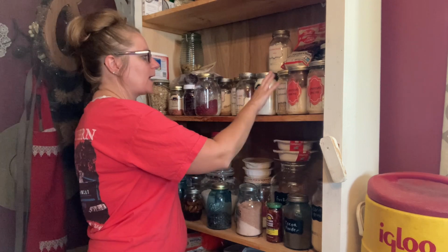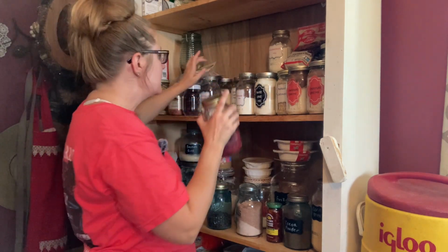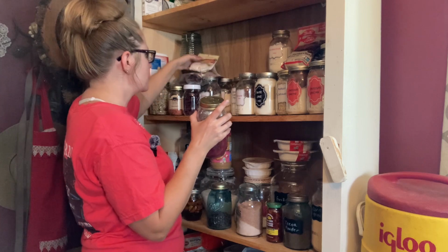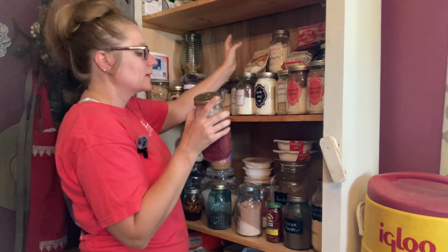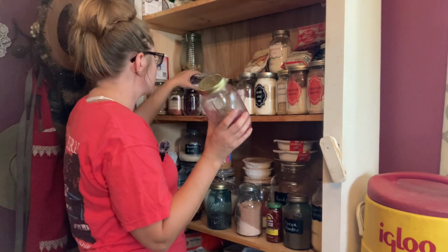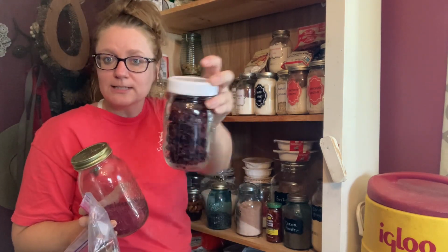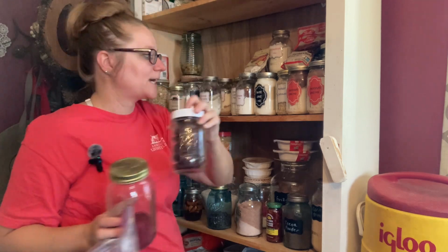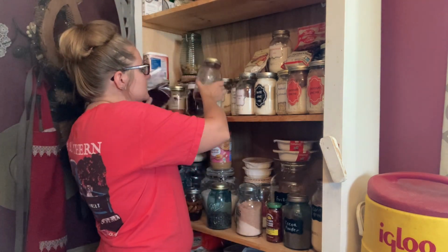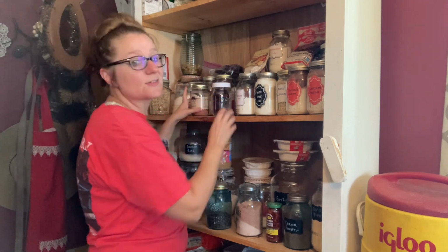So I have them 2 deep. Obviously, I have a spice cake mix. I only have 1. And then what I also have on this shelf is my dehydrated fruit powder. So I have raspberry and blackberry and strawberry. And this one needs to be ground up. It's still just in dehydrated pieces. But I put these on the shelf too. And they're great to use to flavor icings.